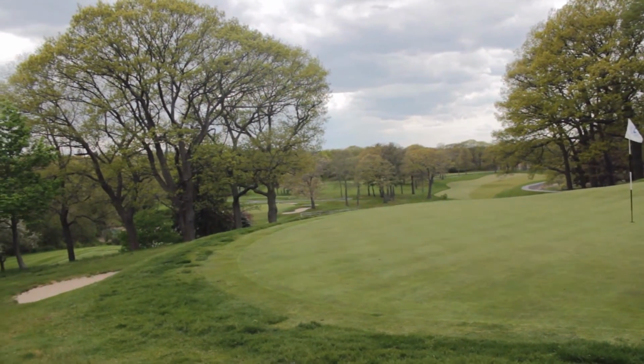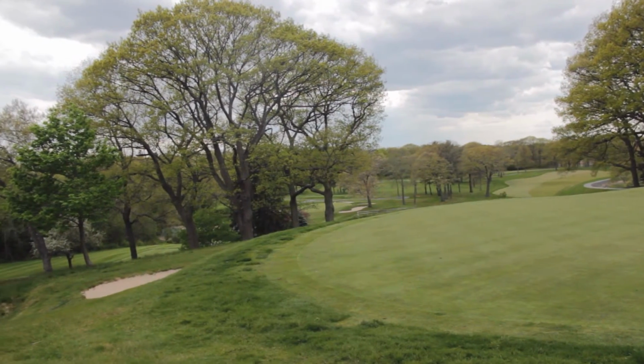That's for us. That's what it's all about. It's all about the approach shots and the green surrounds, and what you just said about the rough. So if you hit a ball in the rough and you're behind a tree, you're finished.